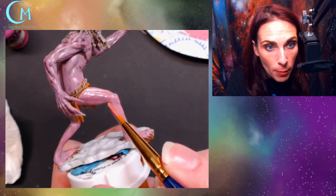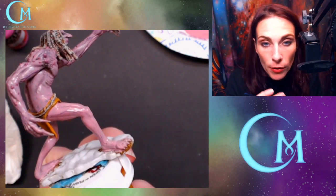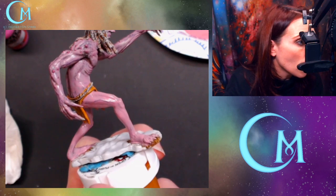Yes, you see the veins are kind of peeking through now, almost like varicose veins. I didn't want those sharp edges to it. I wanted it to be more muted down.